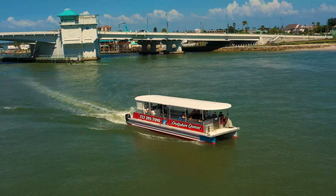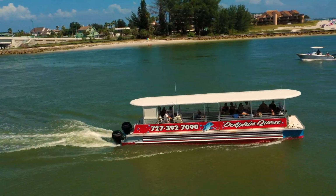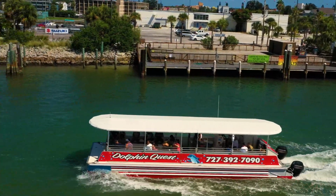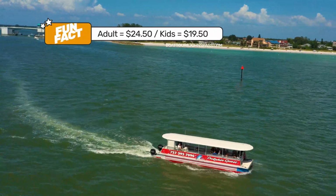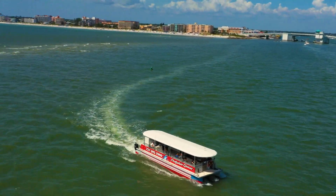You can also sail the Dolphin Quest, a 40-foot sightseeing tour boat. Sit back, relax on comfortable seats, and sail by the beautiful homes of Treasure Island, while viewing bottlenose dolphins, pelicans, bald eagles, manatees, among a variety of wildlife along the way. Cost is $24.50 for adults and $19.50 for kids ages 3 to 20.